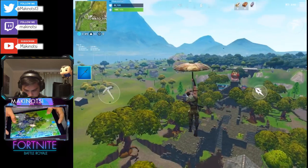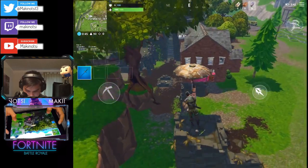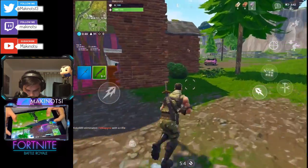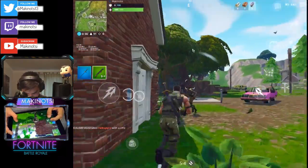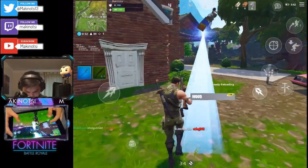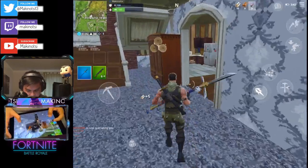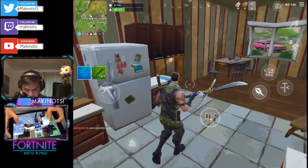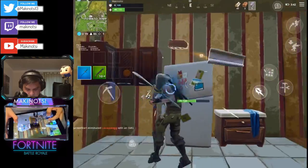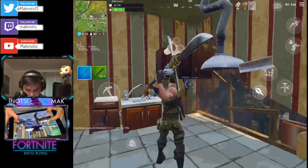Just scanning. Okay, there's two enemies over there. And I got the shotgun over here. Headshot. And you're down. Have you seen that? Pickaxe damage? Damn. That was insane. Pickaxe damage. They actually increased it to 20 damage now. Just freaking insane, Epic damage right there.